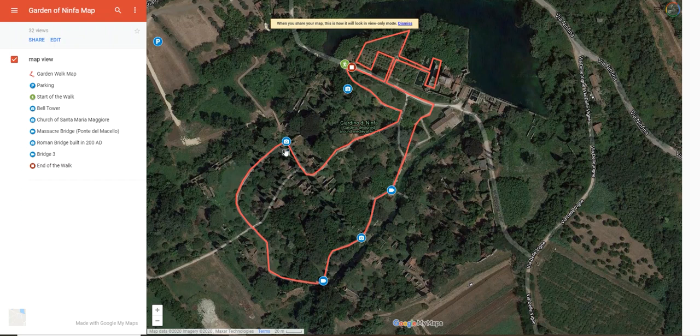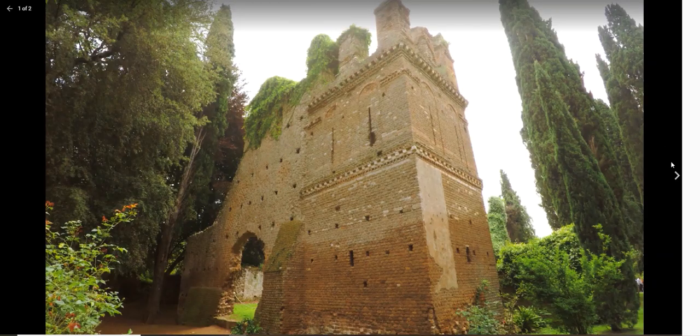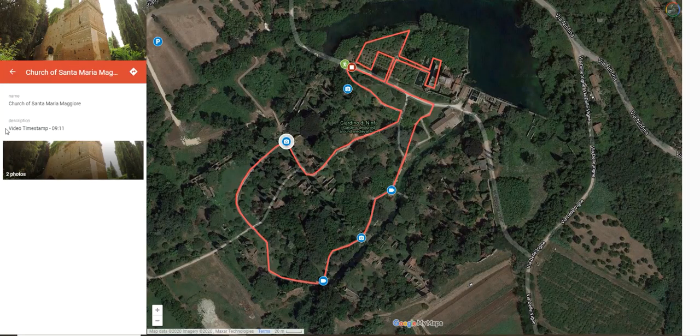Included in the walking map are icons telling you where there are specific pictures and videos of sites along the way. If you click on a photo icon, a window will open up on the side here and it says there's 2 photos. So you can scroll through and look at the photos of that location, and it also tells you the timestamp of that location. So at 9 minutes 11 seconds is where you'll find this location in the video.